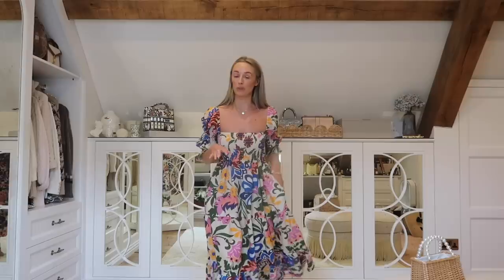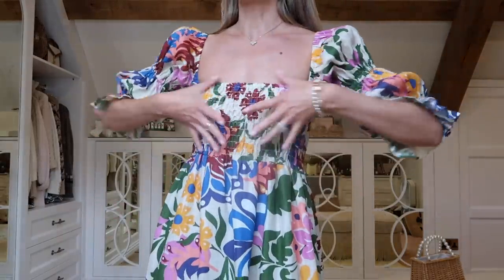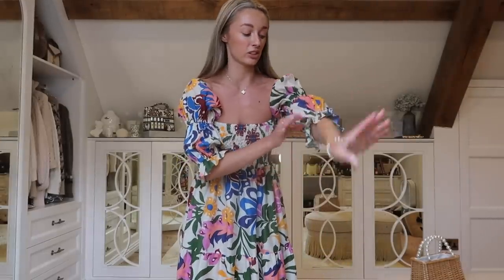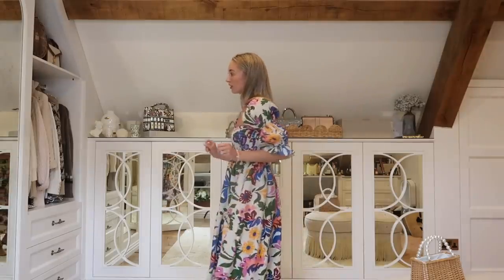I love this. It's one of those summer day dresses which is so easy to throw on. We all know how I love a smocked bodice, and I love how the sleeves come in 3 bouffant sections. So you've got a little ruffle at the end, you've got this big poof in the middle, and then you've got a medium-sized poof at the top, and I do love a poof within my sleeves. Lovely length, really.